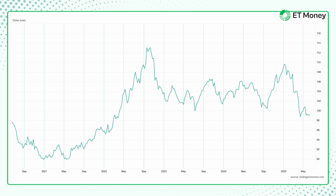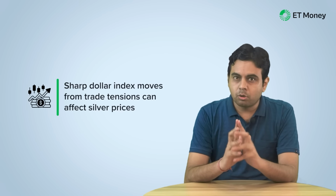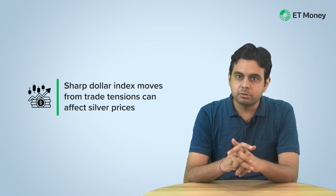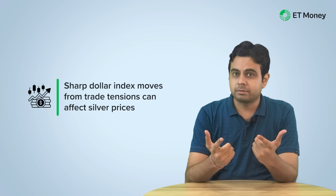Since November 2022, the dollar index has moved in a range and there have been smaller peaks and troughs. Overall, there isn't much to be derived from the movement of the dollar index regarding the trajectory of silver prices. For our purposes, let's consider it to be neutral. However, if the dollar index makes a sharp move owing to the trade tussle between the US and world economies, that will need to be watched. Let's now move to the next driver of silver prices, and that's geopolitical factors.